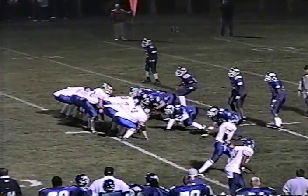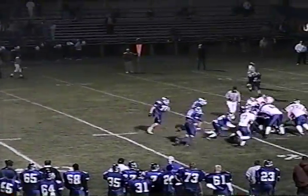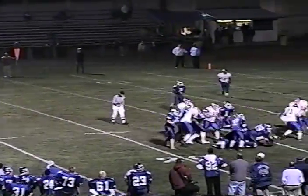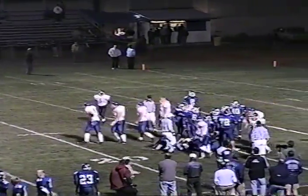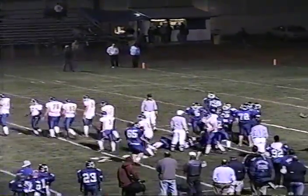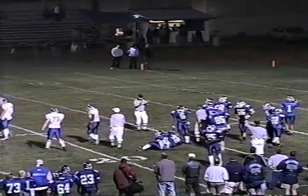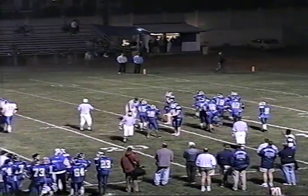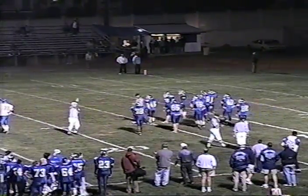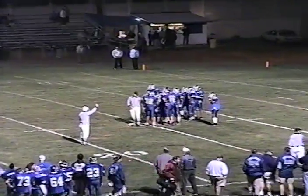Dykes in the backfield, single back, handoff to Dykes. Carries people with him. Simply just carrying people with him. Very powerful young man. Carried 3 and 4 tacklers with him. Push the ball down to the 16-yard line. Pickup of 9 yards.